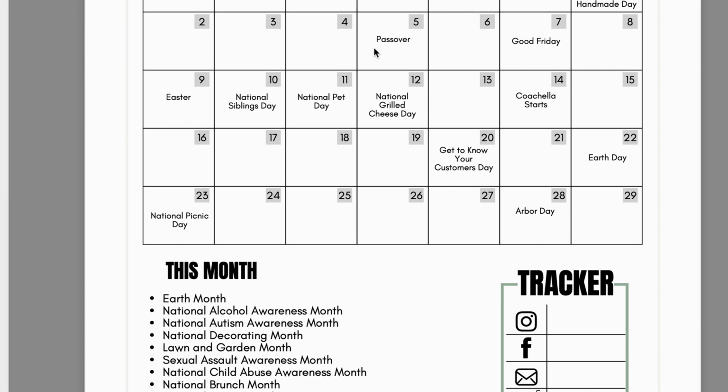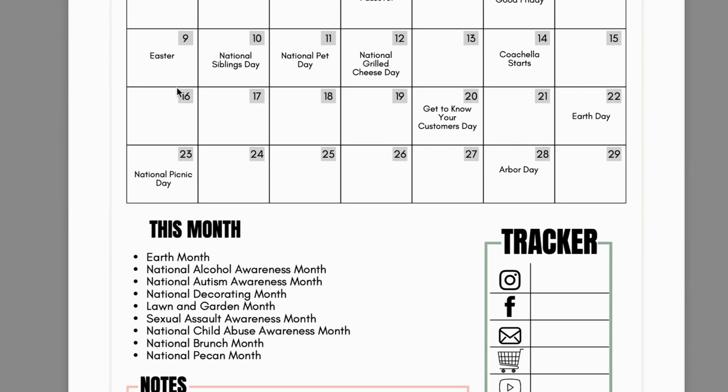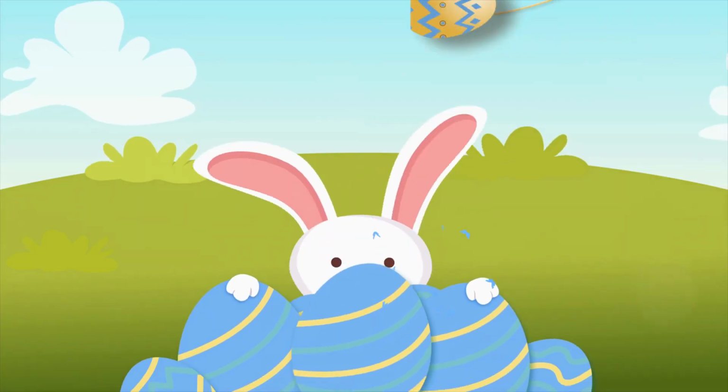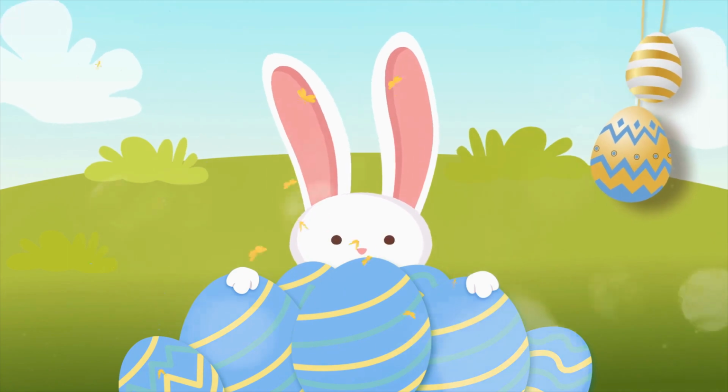Then on the 5th, we have Passover. If you are a religious person in the Christian religion, other religions might celebrate Passover too. I'm not 100% sure. But if that makes sense to you, go ahead and post about Passover on the 5th. Good Friday is on the 7th. Same thing. These are both connected to the Christian faith and potentially other ones. I'm truly not sure. And then Easter. So you can say Happy Easter, show a picture of one of your bunny products, something like that. It's a very easy way to post on Easter.